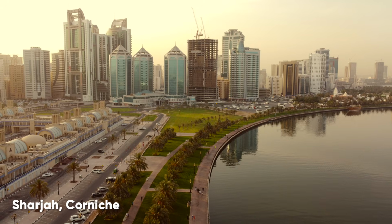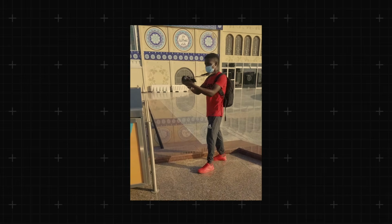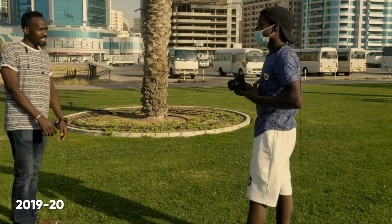Back then I was working really long hours, so I didn't get time during the day to go out and film content. And I would go to one place called the Corniche in Sharjah just to teach myself how to shoot videos, because this was the only better looking, accessible place that was near my accommodation. So fast forward to 2019, I had really started to become better at videography. I had really mastered the art of making content in a way that is appealing to the user cinematically.